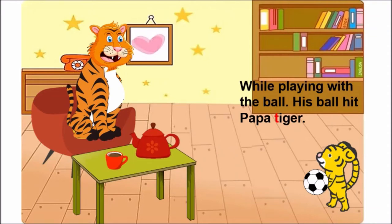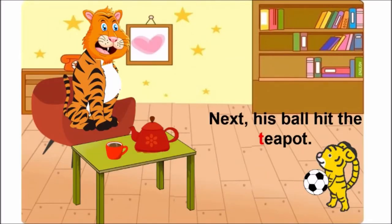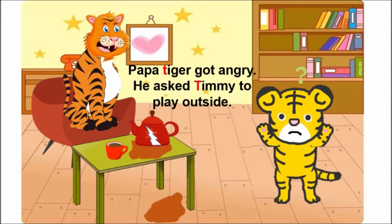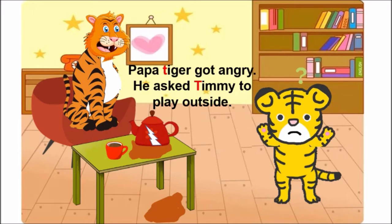While playing with the ball, his ball hit Papa Tiger. Papa Tiger's tooth fell. Next, his ball hit the teapot. Papa Tiger got angry. He asked Timmy to play outside.